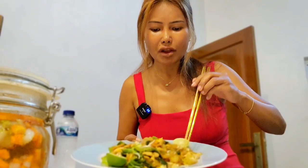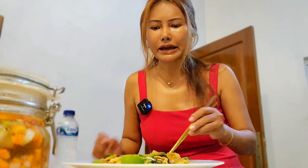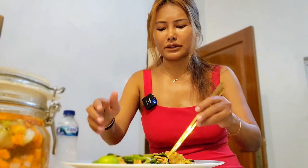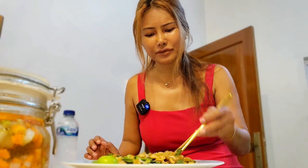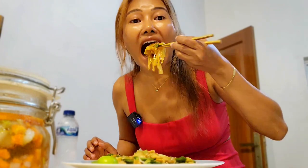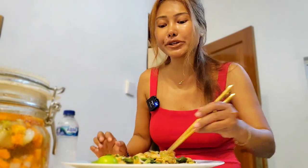Excited to eat my stir-fried rice noodles. It's like pad thai, and we also call it in Indonesia kue tiao. Let's enjoy our meal. So this is my dinner. It's really good.